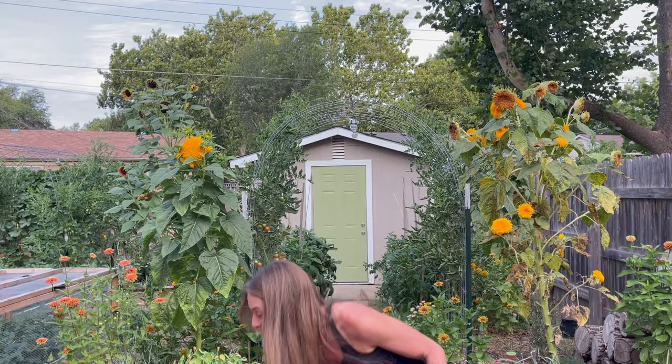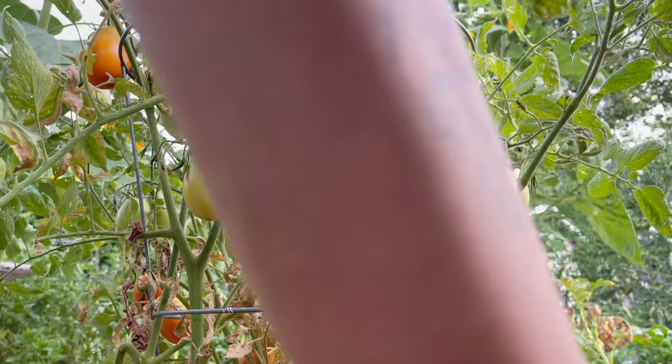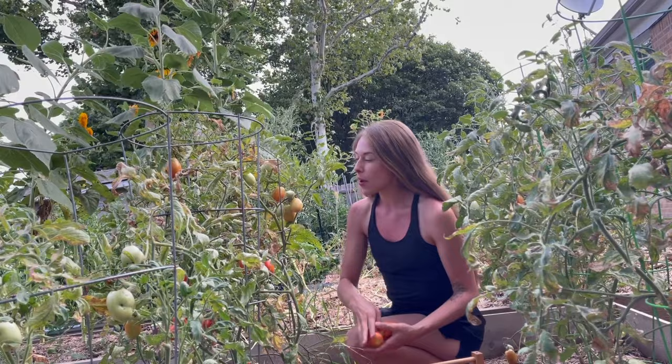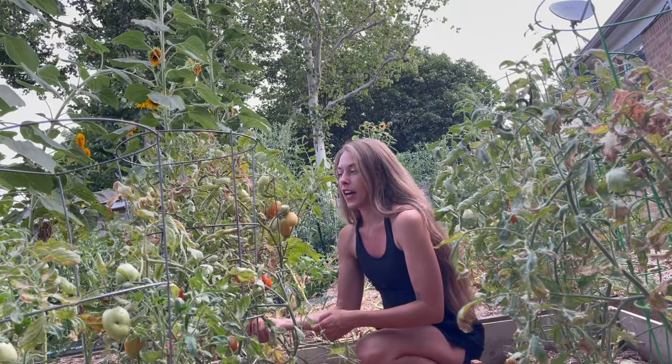These plants are not looking happy. I will say with this Supremo variety, I am really impressed by the fruit, but I'm not really impressed by the production overall of these plants. They are giving me some beautiful fruit, but yeah, I don't know if I'll grow them again next year.